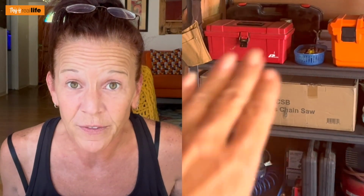Now, if you watched the garage organization and clean out video that came out last Friday, you would have spied this on one of my cleaned out shelves. I haven't touched it, I haven't used it. I literally opened the box just to see it, but other than that, we're in this together. I'm gonna unbox it, we're gonna check it out, we're gonna read about it, and then we're gonna go chainsaw some shit.